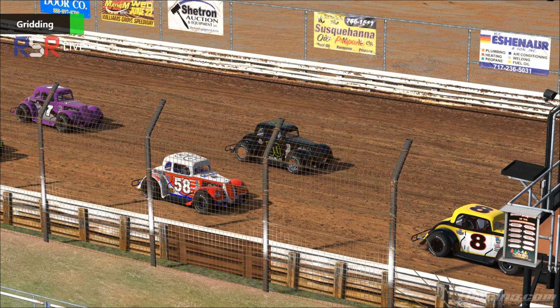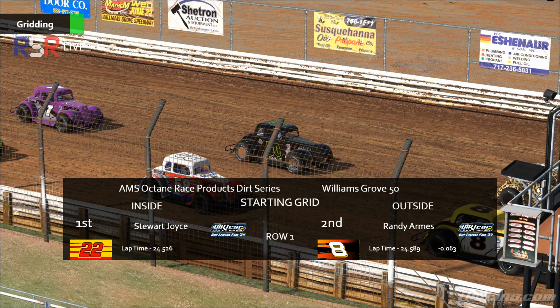Welcome back, everybody, to the RSR Network. We've got the AMS Octane Race Products Dirt Series drivers set for the grid here. You can send that over to Will Roberts. Yeah, live down here from the starting grid. Well, we got a good race here tonight, and not a big surprise, I gotta say, but Stuart Joyce is back on the pole again.